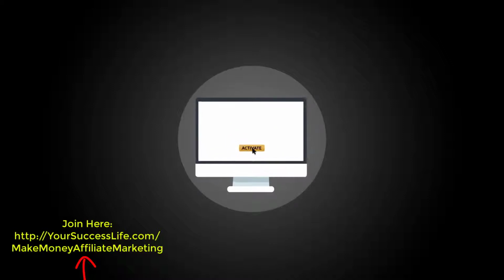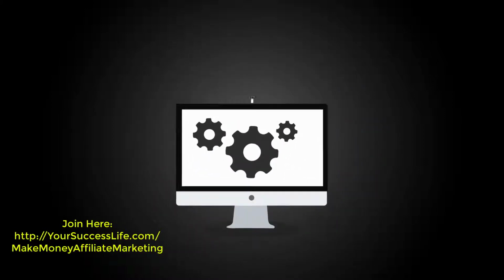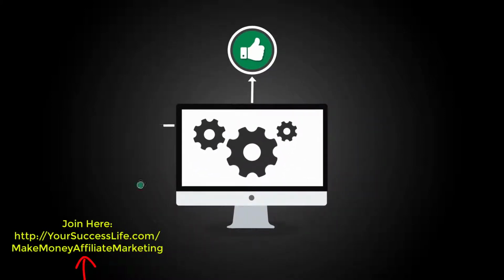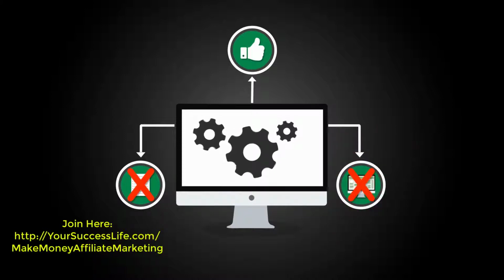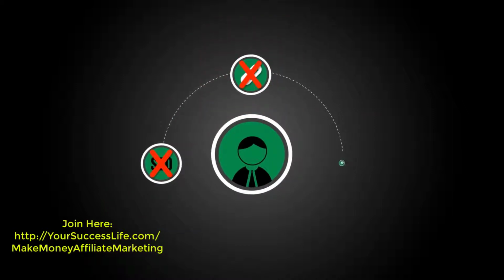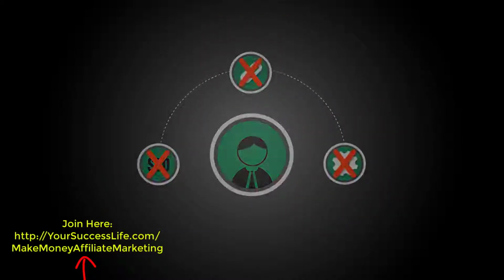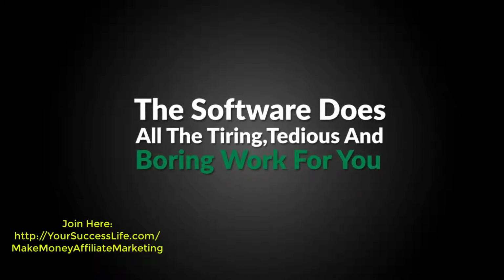Simply activate the software, then sit back as the software gets you unlimited free traffic and commissions. This software is absolutely amazing, and you don't need any special skills or any previous online experience to get results with it. You don't have to worry about SEO or backlinks or anything else complicated or technical, because the software does all the tiring, tedious, and boring work for you.